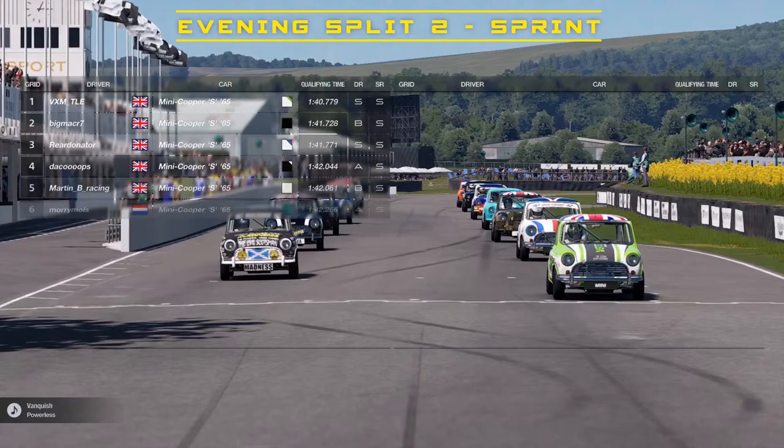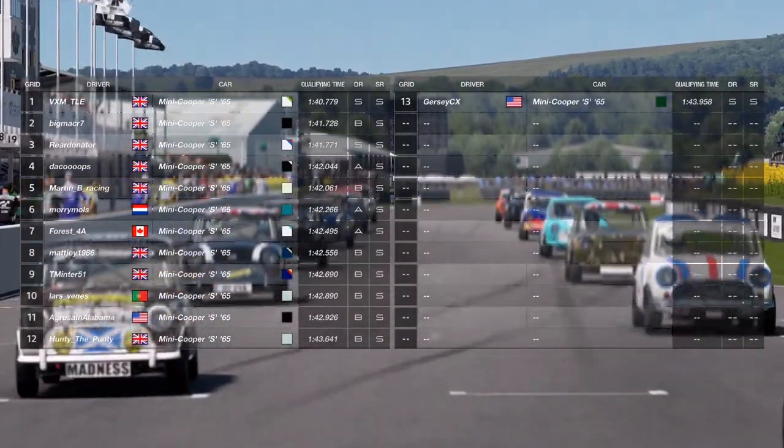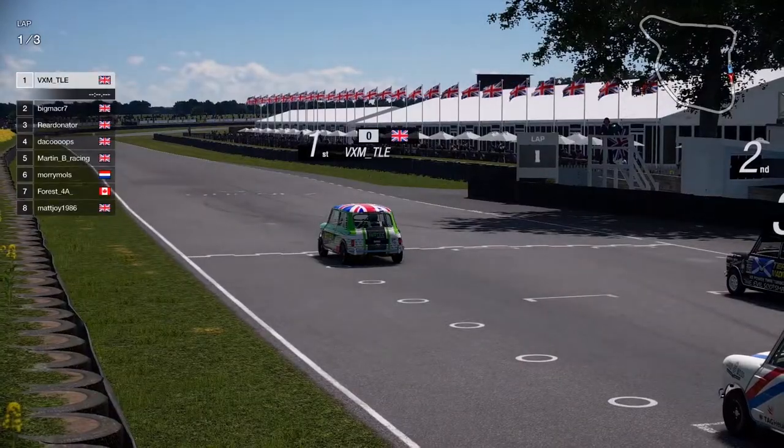But here we have the starting grid. TLE, Big Mac, Reardonator, The Coops, Marty B Racing, Mario Moles, Forest, Matjoy, Team Inter, Lars, Agrusa, Hunty the Punty, and Gersey. They're your 13 drivers here.